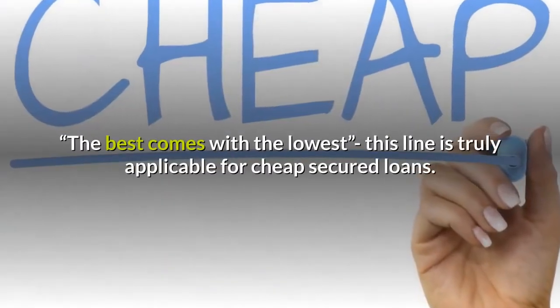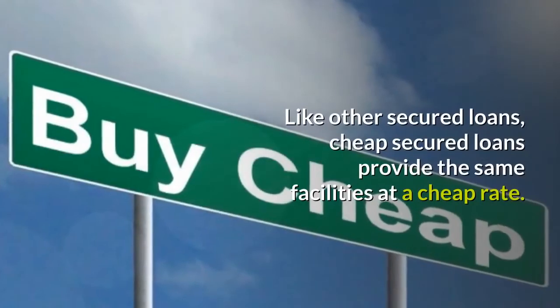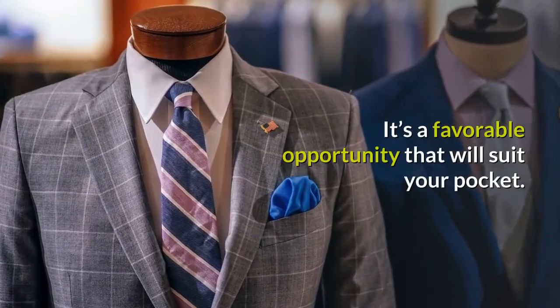The best comes with the lowest. This line is truly applicable for cheap secured loans. Like other secured loans, cheap secured loans provide the same facilities at a cheap rate. It's a favorable opportunity that will suit your pocket.